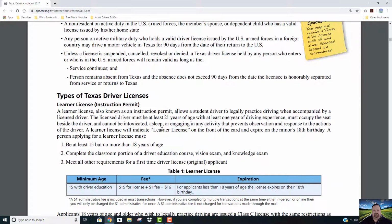Okay, types of Texas driver's license. Now, everybody in this course is going to be going for their Class C license. Okay, but what this course allows you to do is apply for your learner's license, your instruction permit. All right, so if this is an adult class, once you finish your 3 sessions, you take your exam, you get your DE form. With that DE form, along with proper documentation, you can go down to the DPS and get your learner's permit.